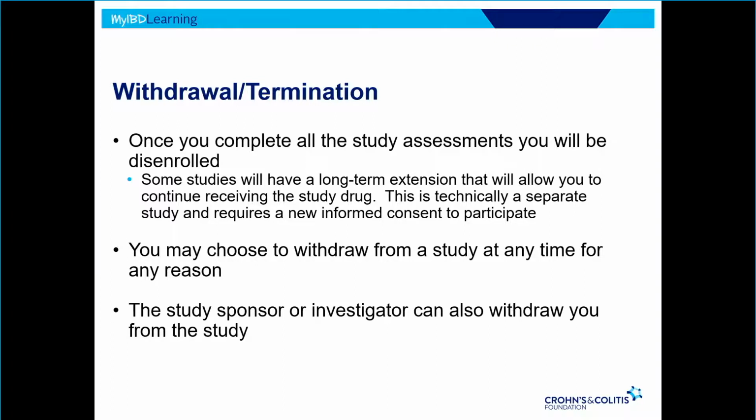This is something to think about as part of the informed consent. If the drug works for you at the end of a year, what's going to happen? Will you still have access to it? Many times you can roll over into what's called a long-term extension trial, where then you're receiving the study drug on an ongoing basis. But that's technically a separate study. It involves another informed consent, and if you choose to, you can participate in that if it is offered. But it's good to know that up front when you're thinking about participating.